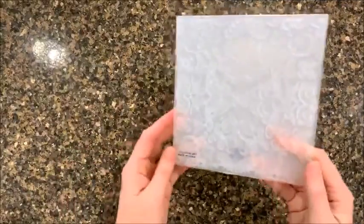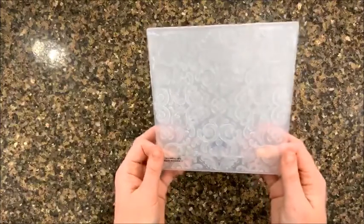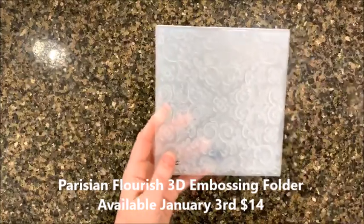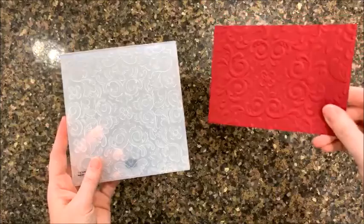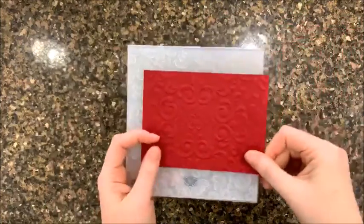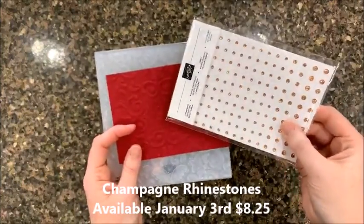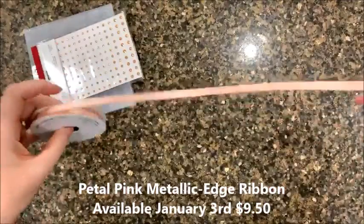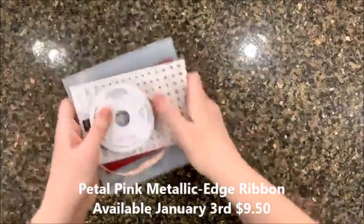The suite includes this gorgeous embossing folder. Now, I always find it really hard to see and appreciate embossing folders when I'm looking at the catalog pages. So I've gone ahead and given this one a trial run. Now, is that not gorgeous? What an elegant look this is going to add to your project. And then you can top it off with these stunning champagne rhinestones and this beautiful petal pink metallic edge ribbon. Absolutely gorgeous. I can't wait to play with this stuff.